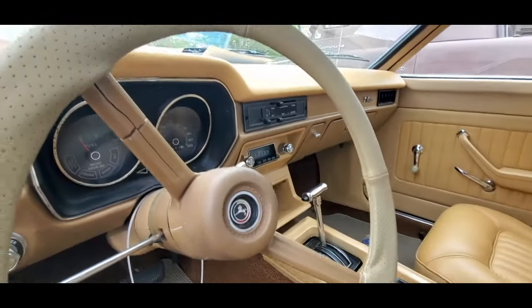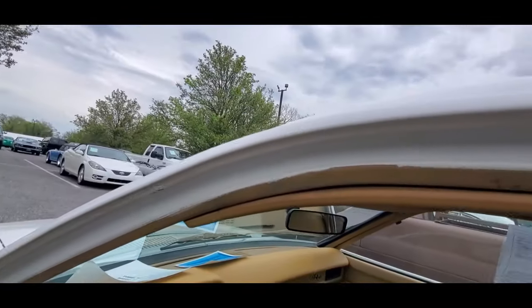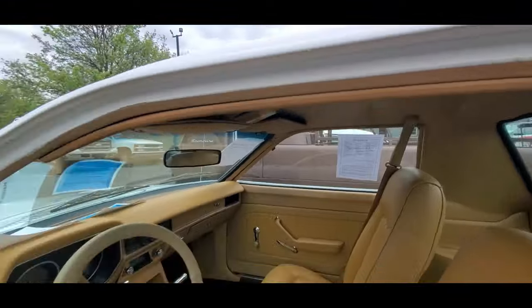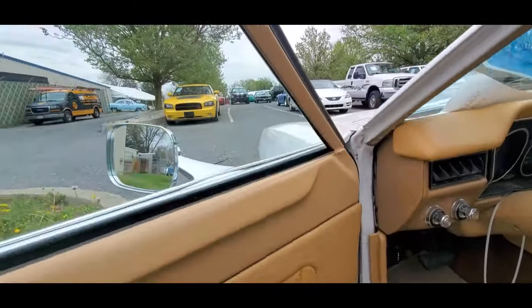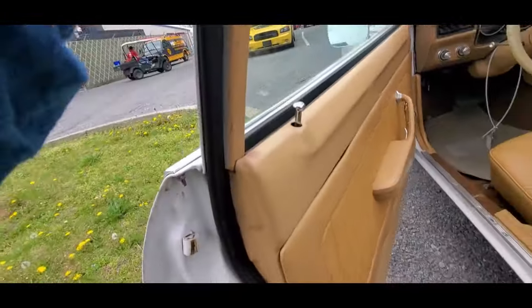Again, they claim that yes, it is an original Ford car. You can see the paint overspray over there. The whole thing's been repainted. I cannot quite give you the original color there, unless that's it, the beige, which could be.